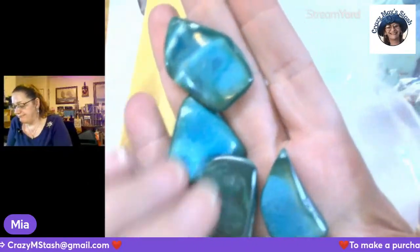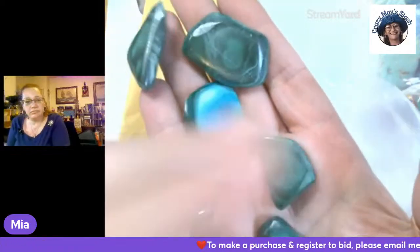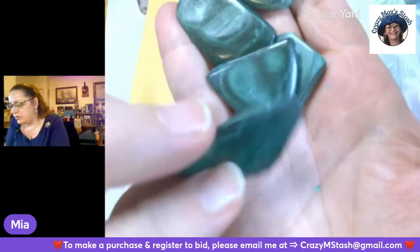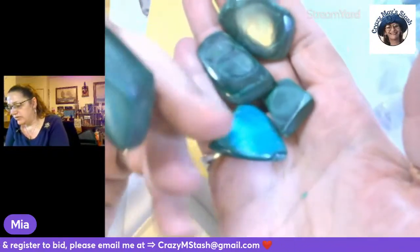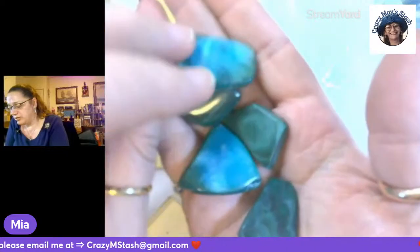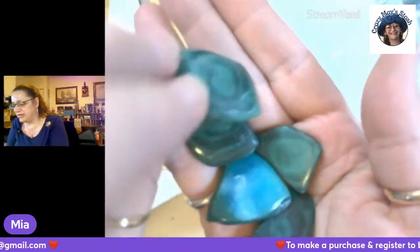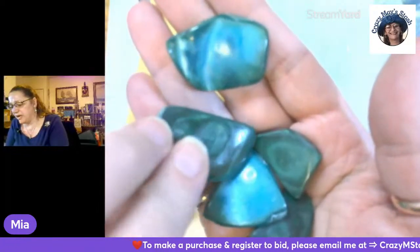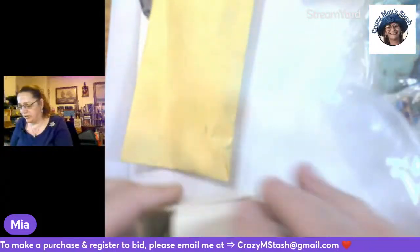I haven't figured out what I'm going to be doing yet. These are beautiful. I don't see any holes in these yet. I don't think that this is turquoise. It's like green. It almost looks like malachite with the layers, but I'm not quite sure what that is.